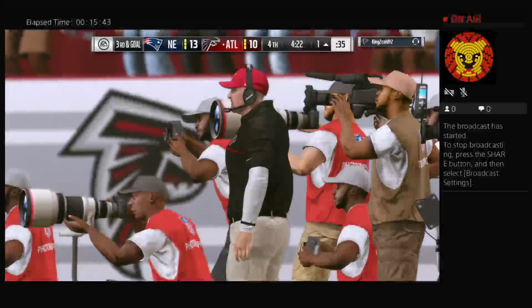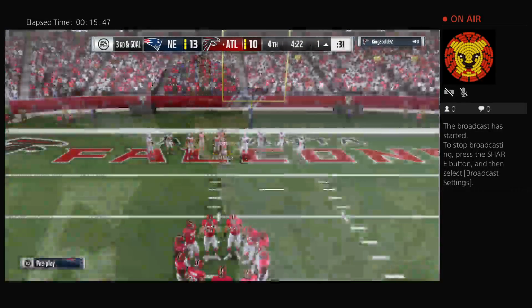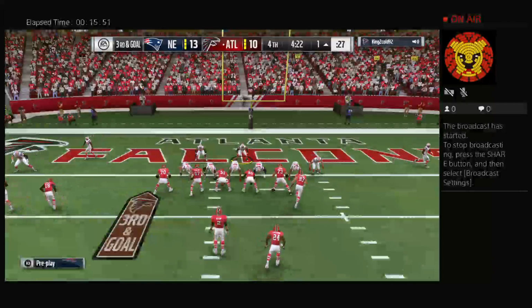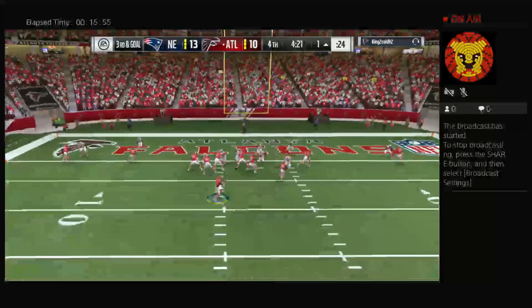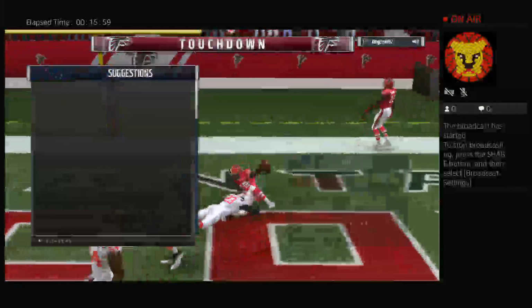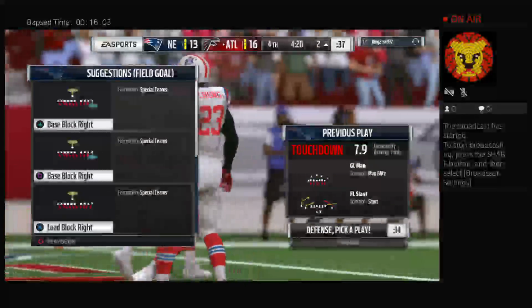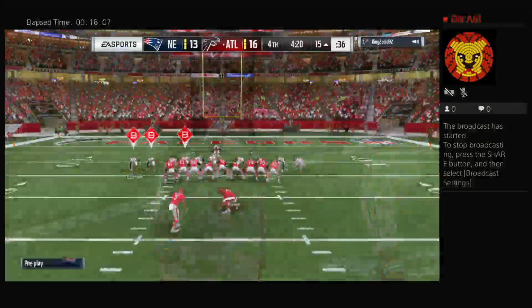Well, any caused incompletion is good for a defense. But when you add to it, you get a little hit on the quarterback, knock him to the ground, make him think a little bit, hopefully knock him off his game, especially in a game of this magnitude, this tight in the fourth quarter. Got to feel pretty good. And that is caught. Touchdown, Falcons. Taylor Gabriel from a yard out, and the Falcons have taken the lead here in the fourth.